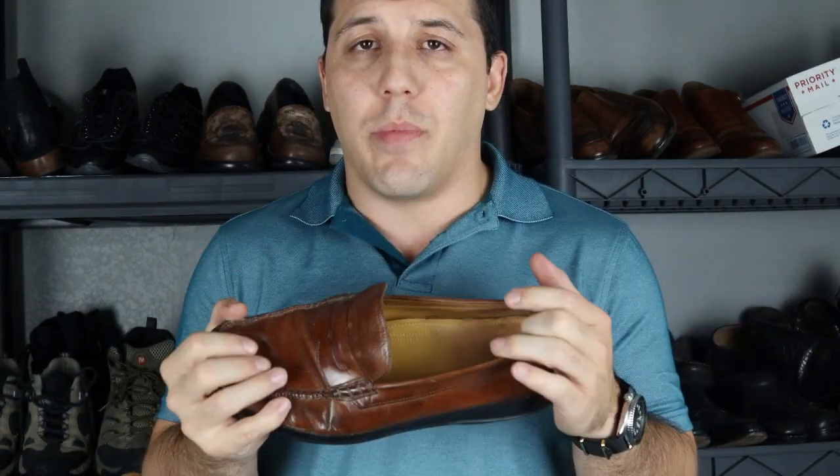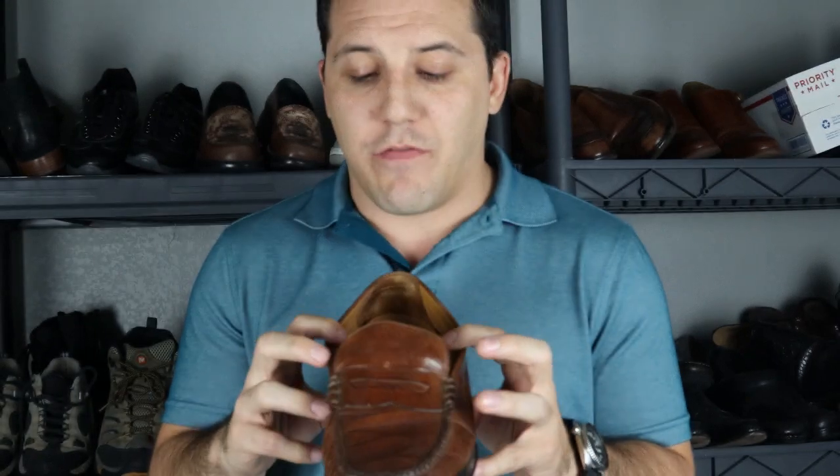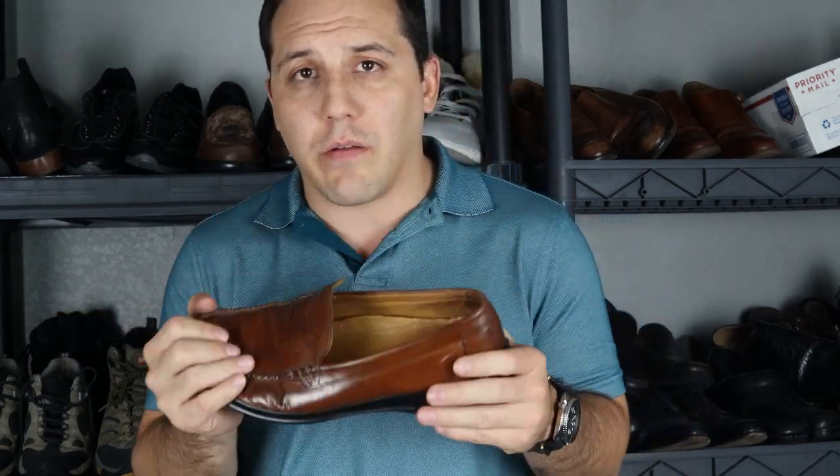Larger sizes always sell a little bit better than your 8.5s. Extra widths do well, but if they're in good condition, there's a shoe size out there that everybody's looking for. So Haan, that's the next one.